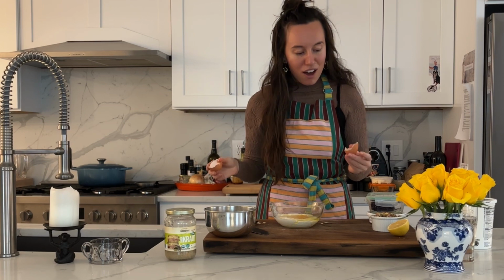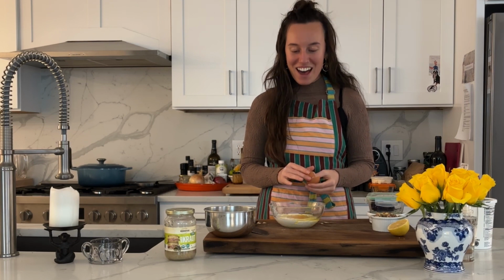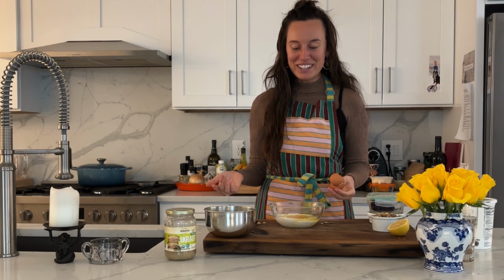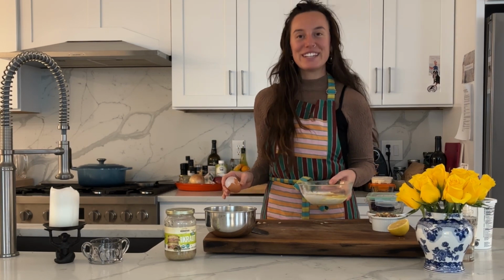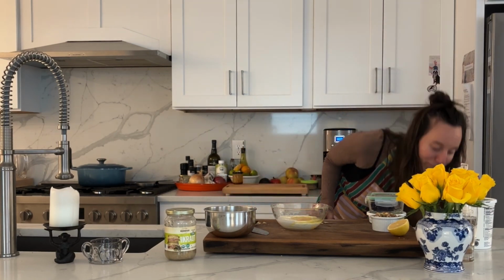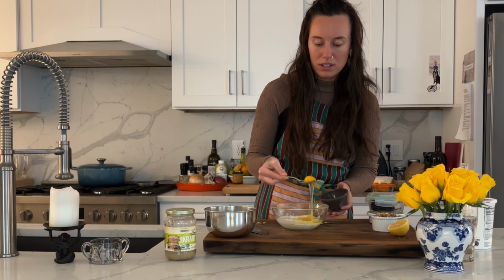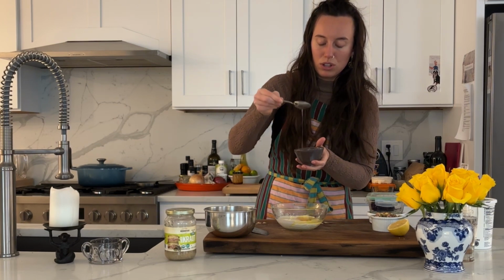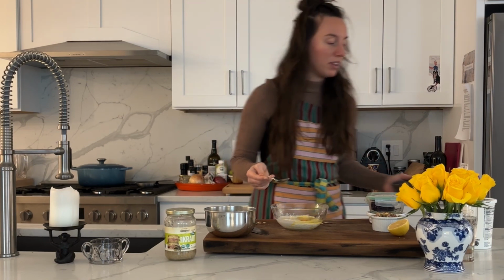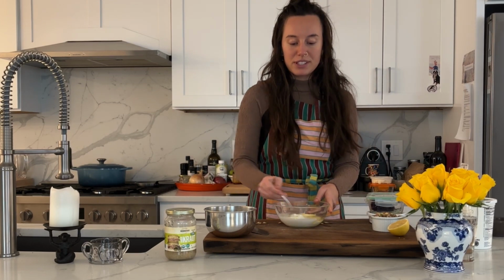Oh my god. Twins? Twins. Oh, I feel so bad that we only need one yolk. What a blessing. I feel like that's good luck. What am I gonna do with this yolk? I can just make a fried egg on the side or something. Whisk together our wet mix.